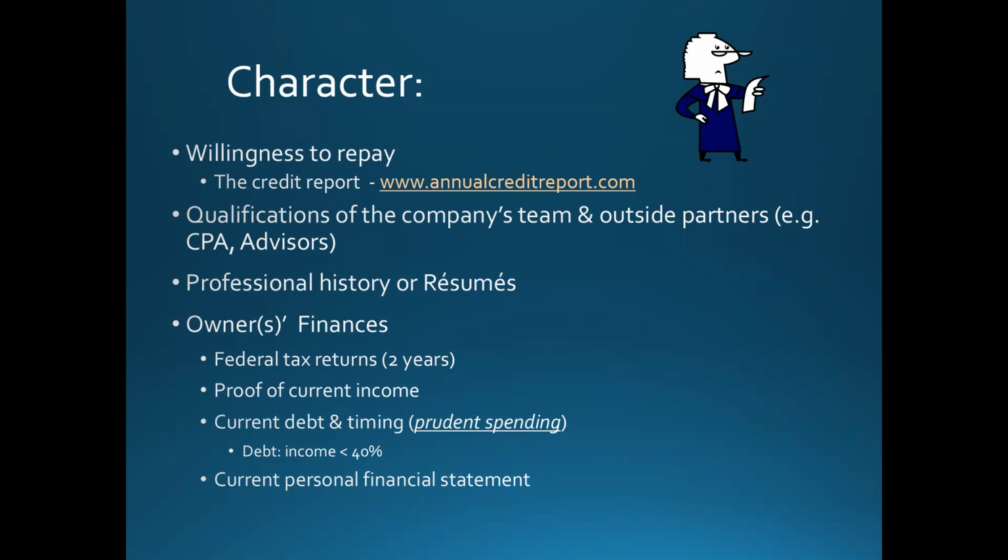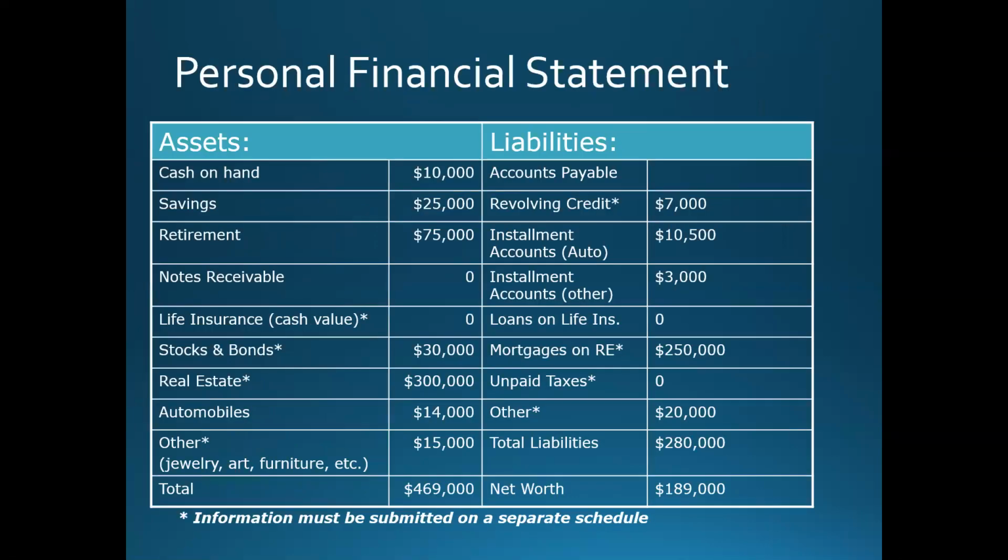And then we want to see a personal financial statement. And if you've never borrowed for a business before, chances are you may never have filled one of these out. This is where you list everything that you own on the left and everything that you owe on the right, and what's left over is your net worth. Now, if you don't have a lot of assets, if you don't own real estate, that net worth could be a negative number, and don't let that make you nervous. It just is what it is, right?